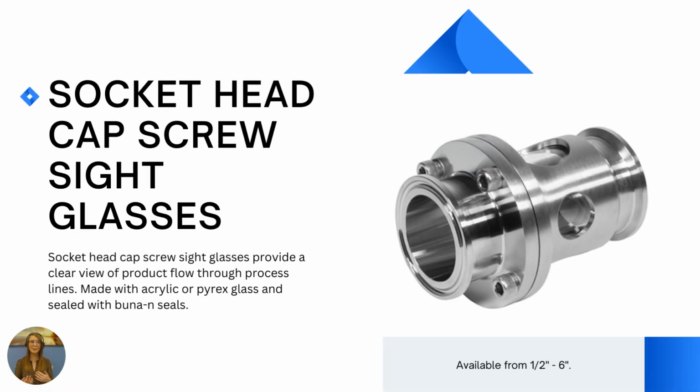Now, let's take a look at those stainless steel products. Here we have the socket head cap screw sight glass by Steele & O'Brien, and it's just your typical socket head cap screw with your clamps on the ends. It can be made with the acrylic or the Pyrex, that Pyrex glass with the sealed Buna seals.